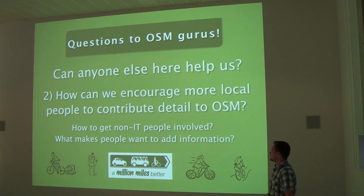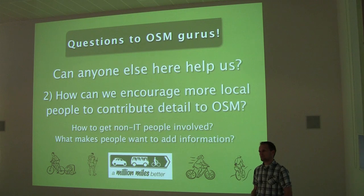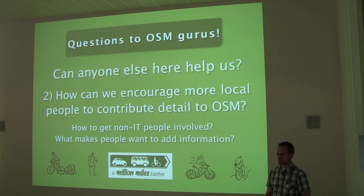The second point is what I talked about, engaging people. How can we encourage more people locally to contribute to OpenStreetMap? I think something I came across was that in the second meeting that we held, I went through OpenStreetMap, what we're trying to do. Everyone's very excited.